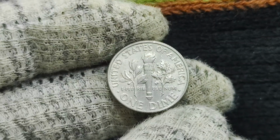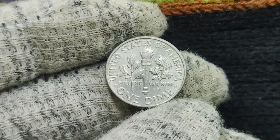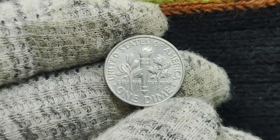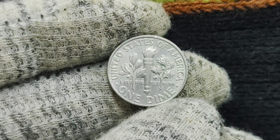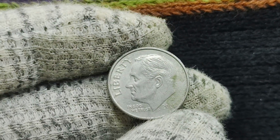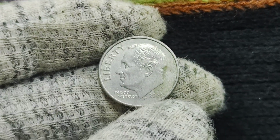In recent years, these no mint mark dimes have fetched incredible prices at auction. One particular coin, in pristine condition, was sold for an eye-watering $1.1 million. That's right. A single dime, worth just 10 cents in face value, can be worth more than $1 million.